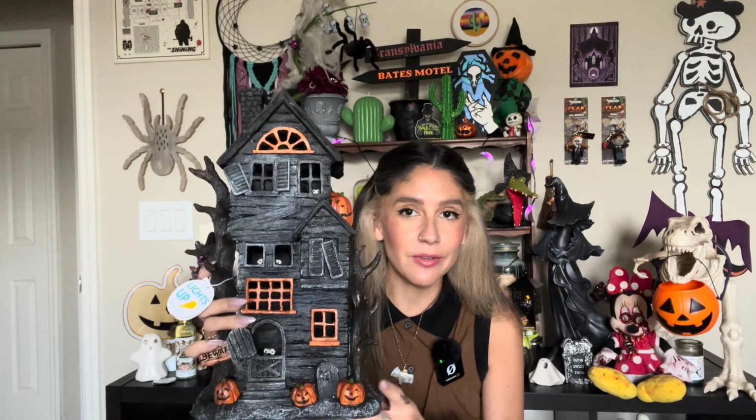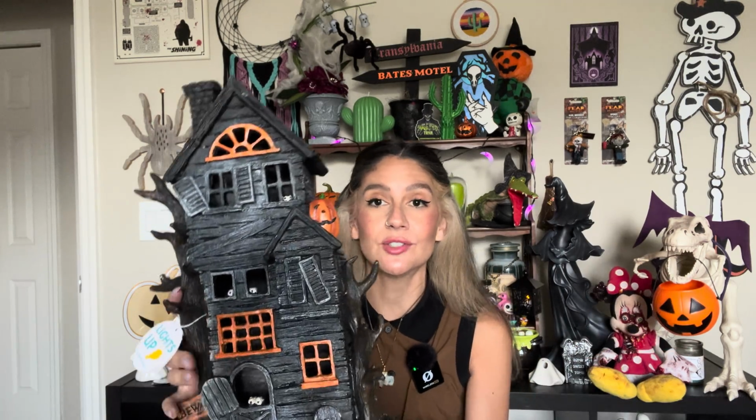This gave me a lot of like vintagey kind of vibes. Like this makes me think of something that maybe a grandmother might have in her home for Halloween decor. Maybe something that we would have seen a lot of in the 90s. Like it's just a very stereotypical Halloween haunted house, and I am obsessed with that. I love it. I just think it is so cute.